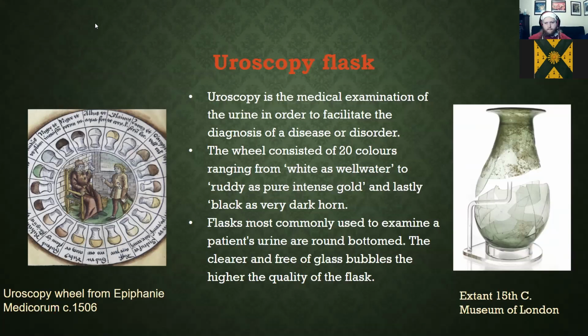All right. So our next little tool is a uroscopy flask. I was going to touch on it real quick because there is a whole class that covers uroscopy as well as other diagnostic things. But uroscopy is the medieval examination of urine in order to facilitate a diagnosis of a disease or disorder.